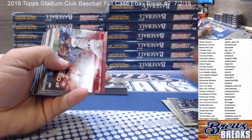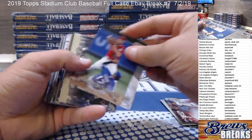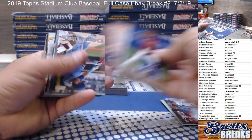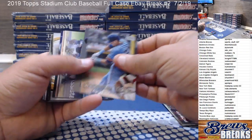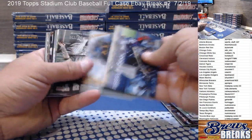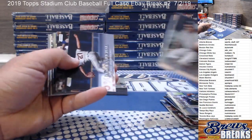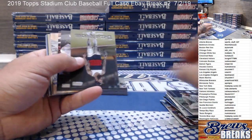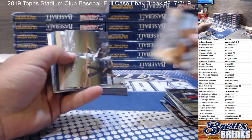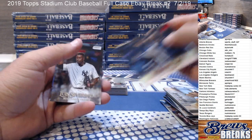Sammy Sosa red. Hideki Matsui red, non-numbered. Rugged Adore red.